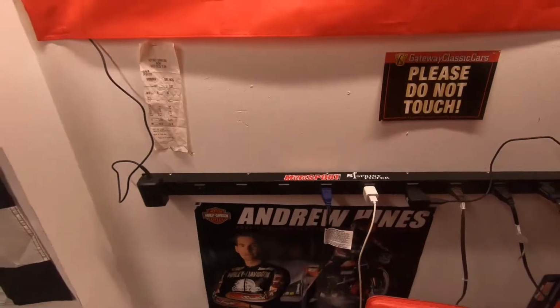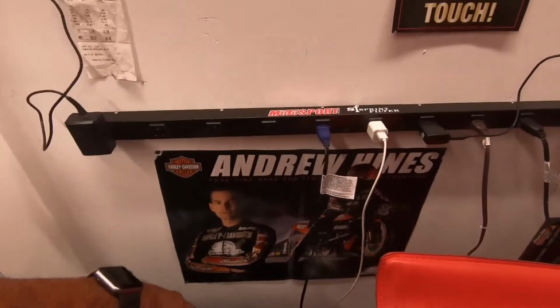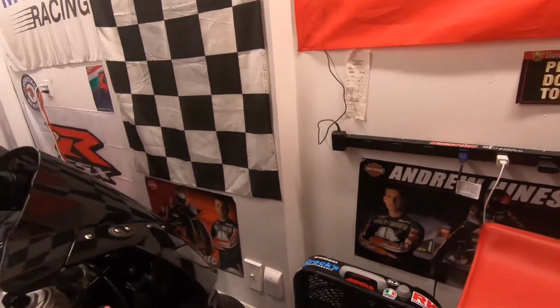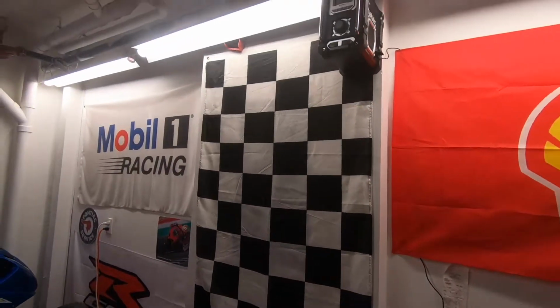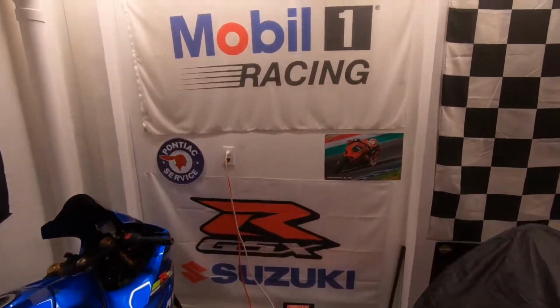Andrew Hines, when I was at Joliet Raceway back in Chicago, I got to meet Andrew Hines and got his autograph, along with Eddie Krawiec, so I got theirs too. And of course we have the checkered flag to go along with it. Now again, this is just some of the things that I have hung up.